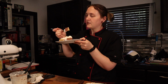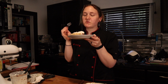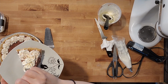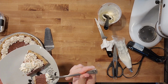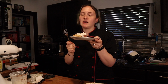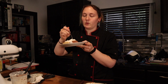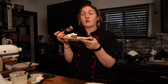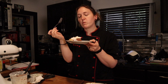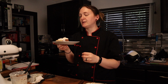Super flaky pie crust. Oh, it's so good. Oh, it's gonna be so hard not to eat this whole piece. I haven't even had breakfast or lunch. This is delicious. Oh my God. This is the best one I made so far. I perfected it. It is perfect. Totally worth 4 net carbs. It's sweet, creamy, perfect amount of gelatin in there to just melt in your mouth. Pie crust is tender and buttery. This is perfect.